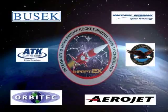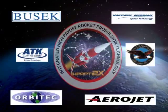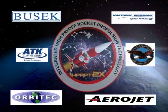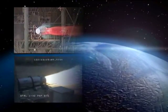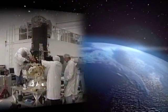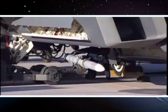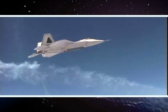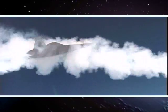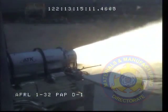Besides our in-house work, we work with our industry partners through the Integrated High Payoff Rocket Propulsion Technology Program to deliver advanced propulsion technologies. We also work with other AFRL technical directorates to deliver integrated, revolutionary capabilities to the warfighter. We develop advanced solid rocket propulsion technologies for ICBMs and tactical missiles. Clearly, we can't do this by ourselves. With the help of the Materials Directorate, we're delivering future ICBM technologies to Air Force Space Command.